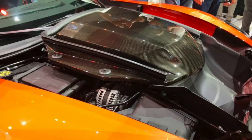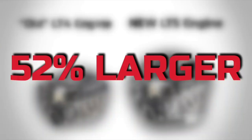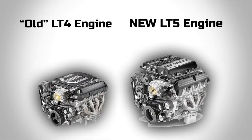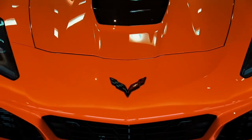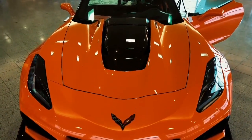Why? Well, for one, the ZR1 includes the all-new 6.2-liter LT5 V8 engine, which comes with an improved 2.6-liter Eaton TVS supercharger, an improved cooling and fuel injection system. The engine itself is actually 52% larger than the Z06's LT4 V8 engine. This means an increase in power and performance all around, bumping up the already powerful Z06 650 horsepower to the ZR1's whopping 755 horsepower. Let me say that again, 755 horsepower. And what does this all mean to you?